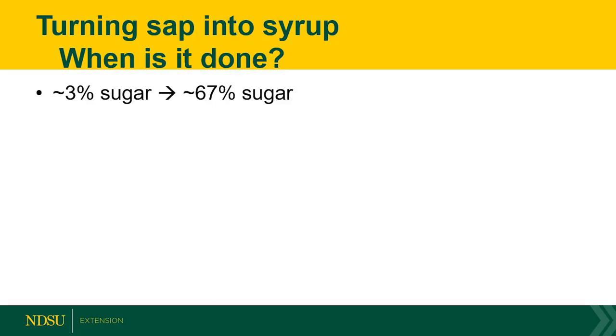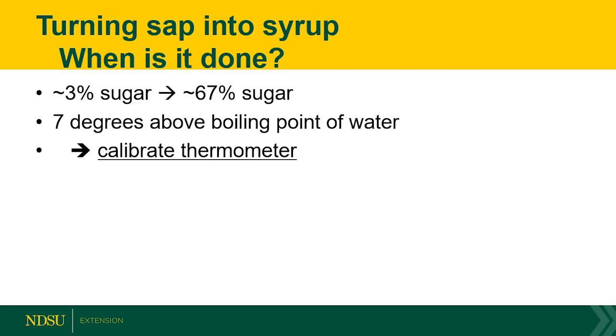So again, you're going from about 3% sugar up to about 67% sugar, but we're not gonna measure the bricks on the syrup. We usually don't. What we usually do is use a thermometer and you measure the boiling point. And when it hits 7 degrees above the boiling point of water, that's when you know you've got maple syrup.